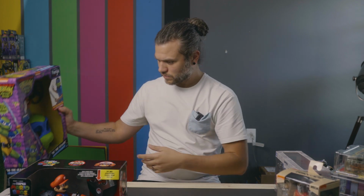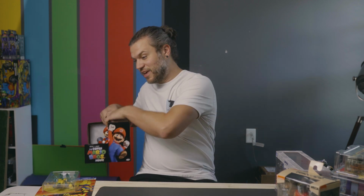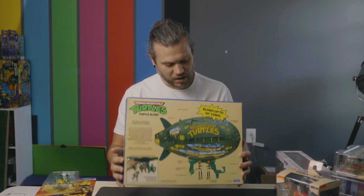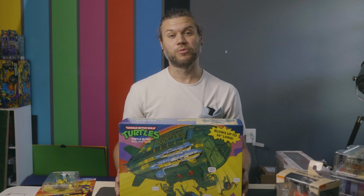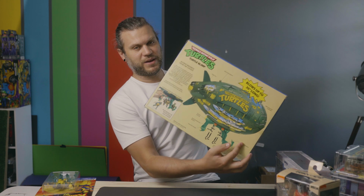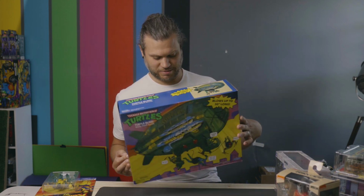So let me get this stuff out of the way. Then in the mail, I bought the re-release of the Teenage Mutant Ninja Turtles Turtle Blimp. It's got the new base because I think they lost the mold in the Playmates fire, maybe.